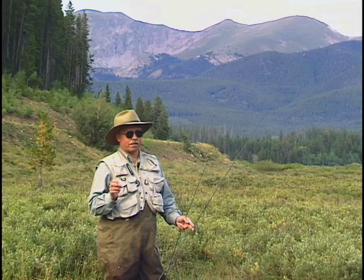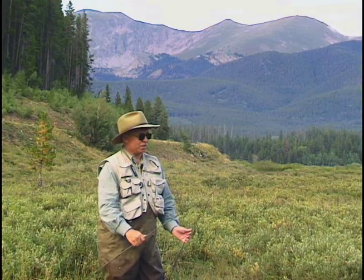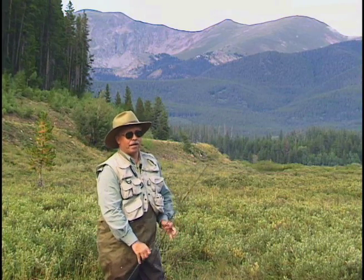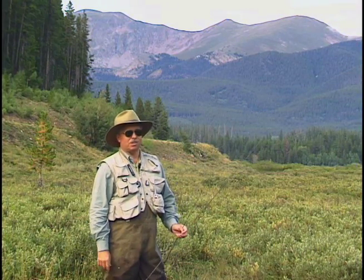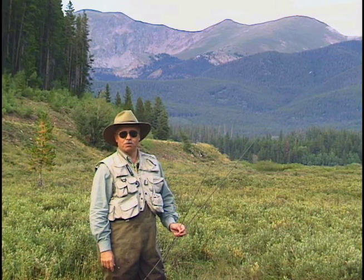Now, we're not going to do a lot of technical fishing today. We're going to walk around in the meadows and through the trees, fish with a fly rod and a spinning rod. We'll switch off and try to catch probably a bunch of little fish and just have a great time, hopefully see some wildlife and just enjoy being up here in the mountains.